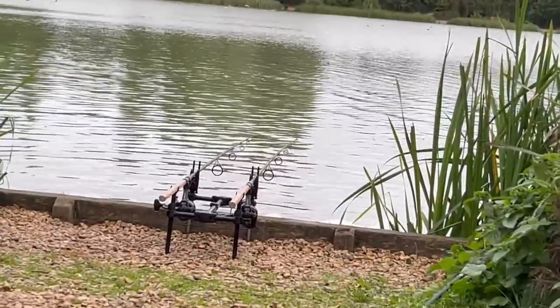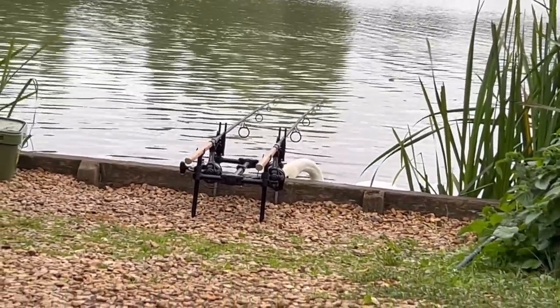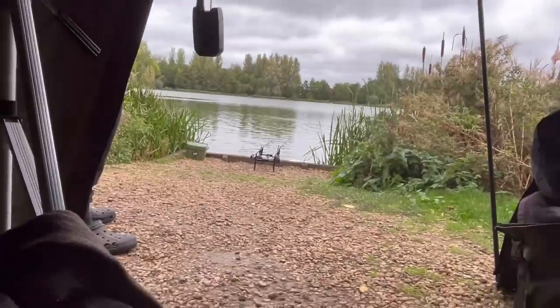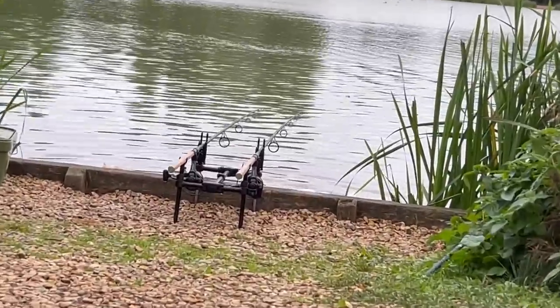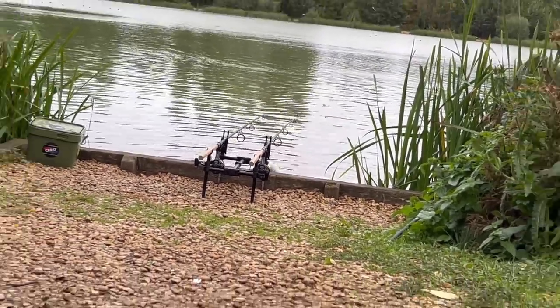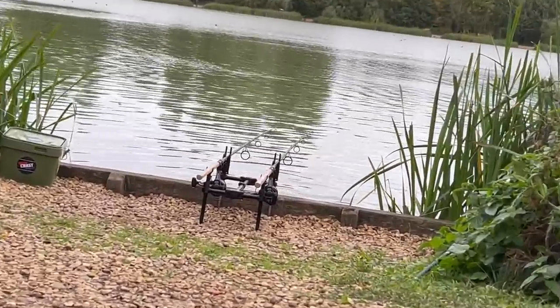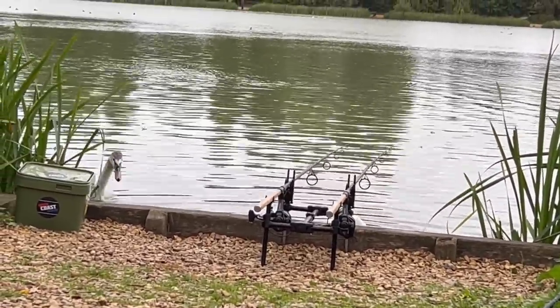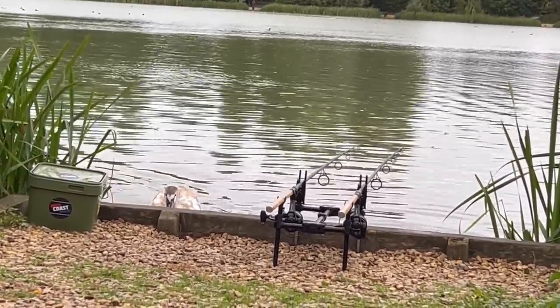I've only gone and got a couple of swans down by my rods there, look. Fancy that. What could they be eating down there, Jordan? I don't know. Well, basically, what happened was I put a spomb out. I did it on purpose, all right? I definitely did do it on purpose. Oh, look, there's another one. There's three of them down there.